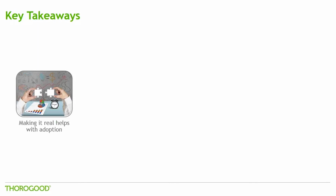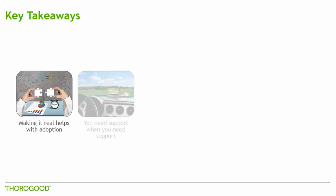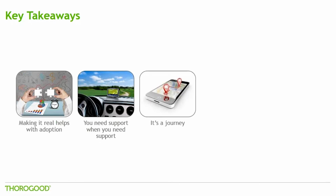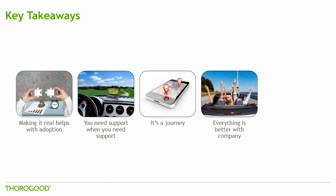We talked about how making the training program real will really help with user adoption, so that's something to keep in mind. We mentioned that you really do need support when you need support, so ensuring that there is some sort of live coaching option available for your users, or that there's an on-demand center that they can go to when they need it, is very important. It is a bit of a journey, so we've got to expect that people are not just doing the foundational training, but that they've got a mechanism in place to continue their training and to continue to evolve.